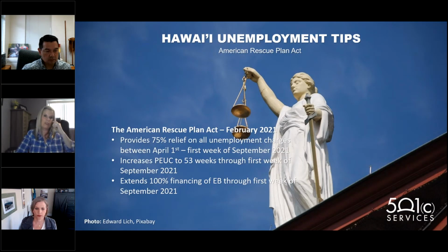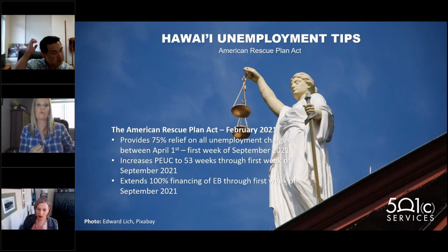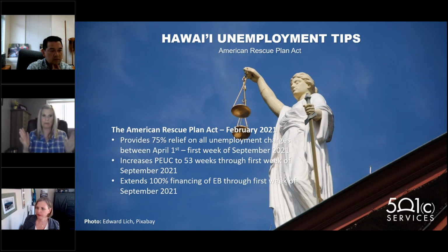So then with that, we had the American Rescue Plan Act. And actually, I'll back up for just a second. Some of the CARES Act pieces were extended through March of this year. They did that in one of the earlier stimulus bills. I don't remember it having a big fancy name tied to it, but basically they just took the pieces of the CARES Act and extended that through March.